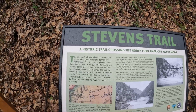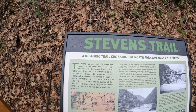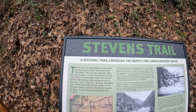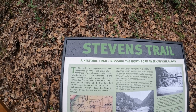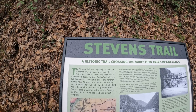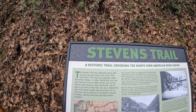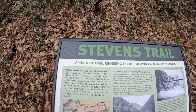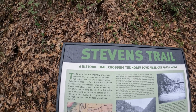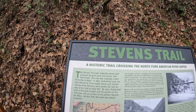All right, a little bit of history this morning. The Stevens Trail was originally owned and surveyed by gold miner and tanner John Rutherford. The trail was originally called Rutherford's Road. In 1867, Rutherford sold half interest to livery stable owner and rancher Truman Allen Stevens, who carried the mail by way of the trail to Iowa Hill. By 1870, Rutherford was in financial trouble and his portion of the trail was sold at auction to his partner Stevens for $850.